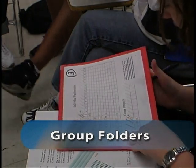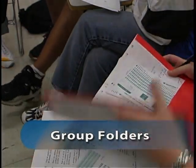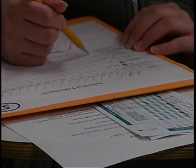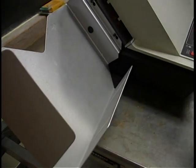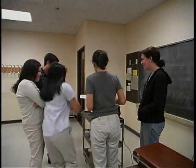That homework is collected inside group folders, which act as a catch-all for everything from appeals to scores. In this environment, students are well aware of one another's grades. As you notice, though, the students have no difficulty sharing information. They're up there at the Scantron together. They're having essentially a good time to some extent, saying, what do you have, what do you have? So they all know one another's scores because they choose to share it in that situation.